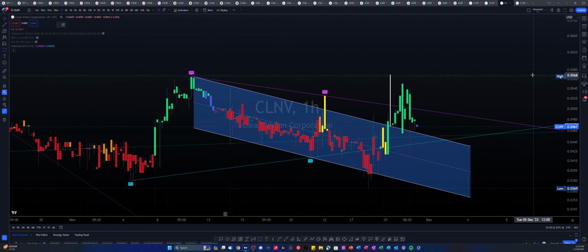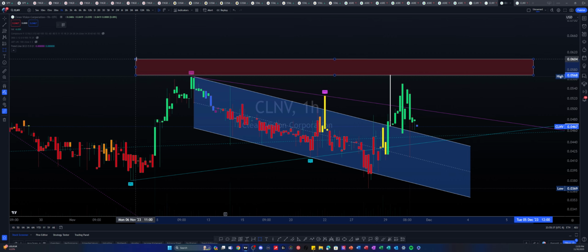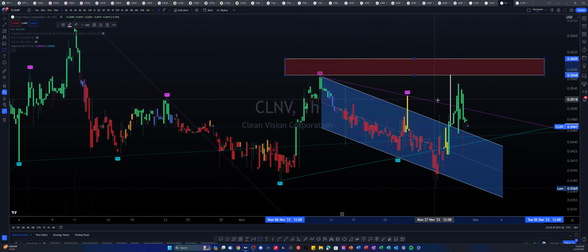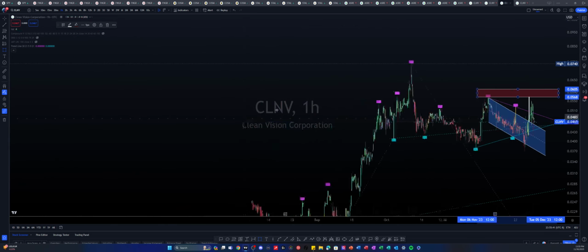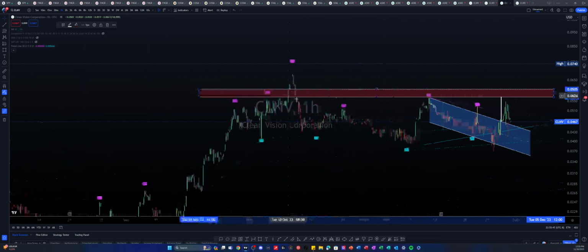So let's go ahead and see if we can get it as close as the target suggests, so to 605. Here we go. That's currently the target we would be observing here. Let me get rid of this and pull it back. Yeah, it is pretty confluent.